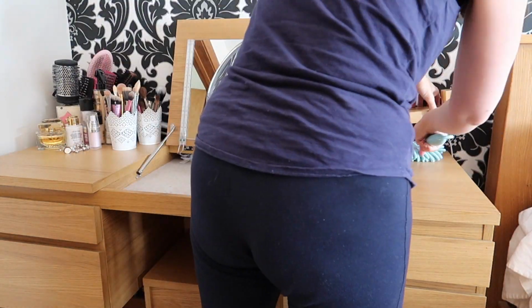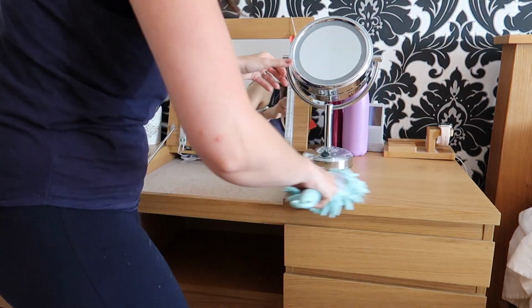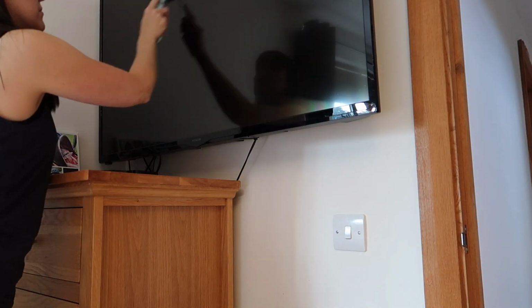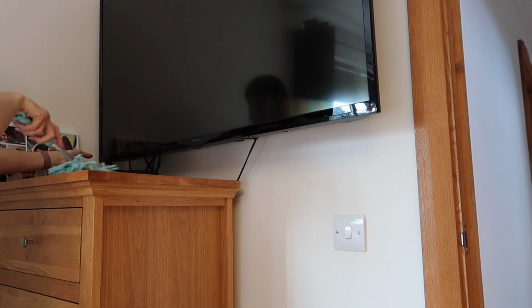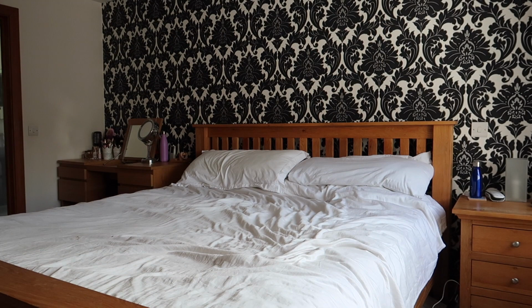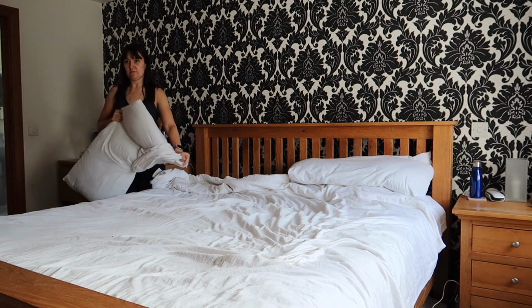I don't have to use any product. I mean, sometimes I use product and cloths as well, but it depends what mood I'm in really, or what kind of surface I'm cleaning. But I do find this really great, so you can pick those up. I got mine in B&M. I'm sure they sell them other places, but yeah, I'm doing the whole bedroom with just this and no product really today. Next job is changing my bed.